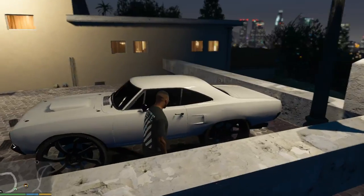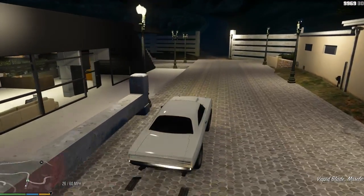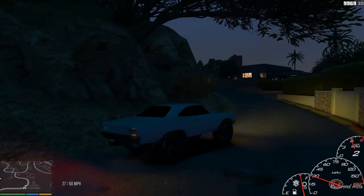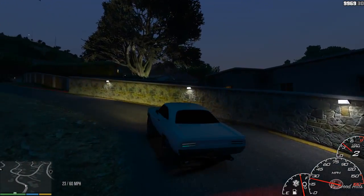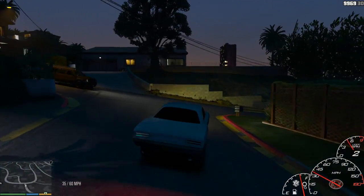All right, so let's hop in this guy. We're about to go ahead and hop into the 96 Impala. I want to bring the 96 Impala over here so we can leave that for Michael to go ahead and take drag racing. So I'm going to go ahead and wipe my touch screen. You can only really see that when it's kind of dark. But it's all good.